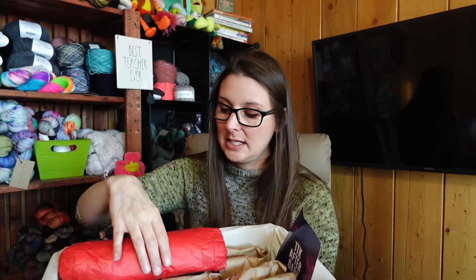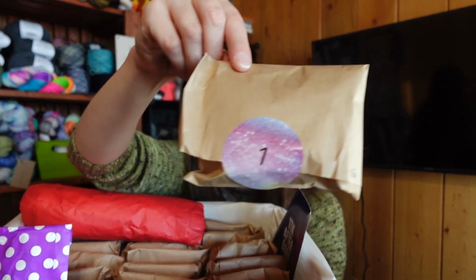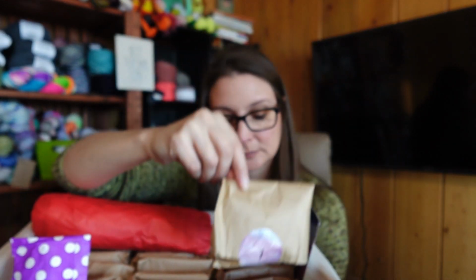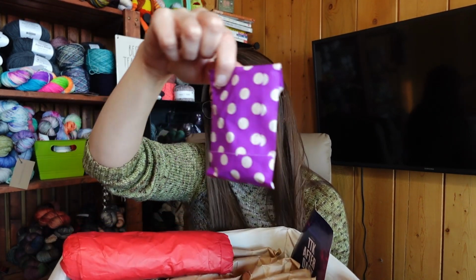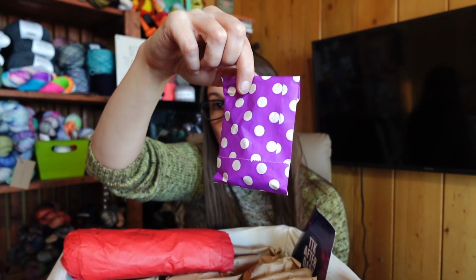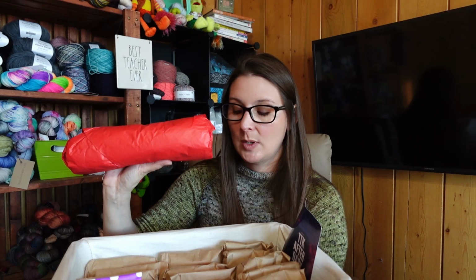And I ordered the main skein. So I'm not sure what color this is. And then each day is labeled with a sticker. And there is a goodie bag. I will open this one maybe on the 1st. Not sure. There's no instructions on when to open it. I will probably open this one last.